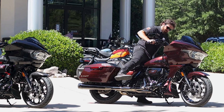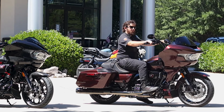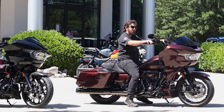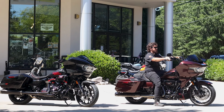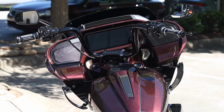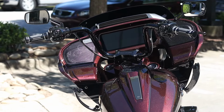So what you'll see right here, a sand-up seat, a little bit taller bars, bigger floorboards, just overall a little bit more comfortable riding experience. And so I've got a little bit taller windshield too, and I've got the Rockford Fosgates in this fairing. Rockford Fosgates are also in that fairing behind me, but then I've got more speakers right here on the bags.